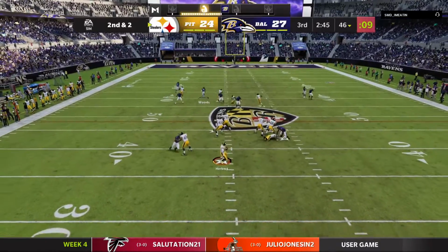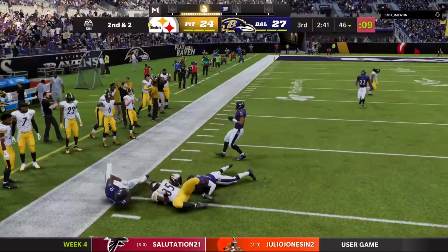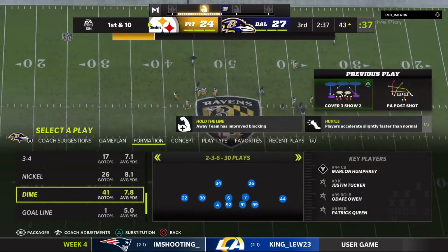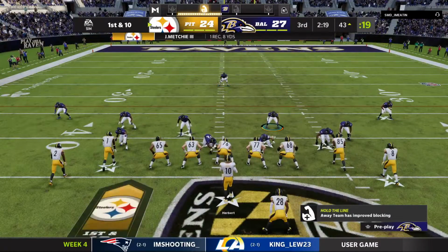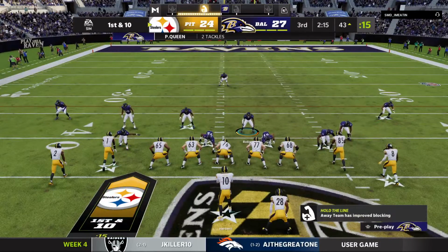Back to throw here, Herbert. This is the tight end, Njoku. And he's brought down. When you execute a drag or a crossing route really well and give them a chance to let it develop a little bit, you can gain some significant yardage hitting your tight end on that one.